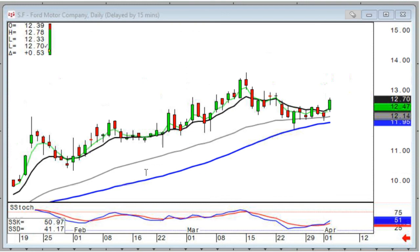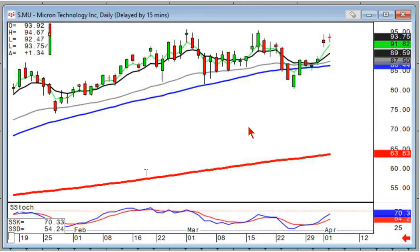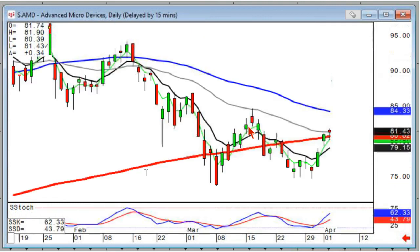Oh, semiconductors. Yeah, I guess that's the shortage right now. So that's why Applied Material is acting strong. Why Micron is about ready to break out. Advanced Micro is okay. You just have to be aware that it's fighting this downward pressure.